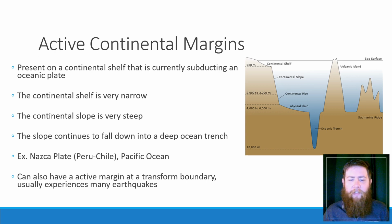These active margins can happen at transform boundaries. And when they do, you get a lot of earthquakes that are happening at this boundary between the two of them.